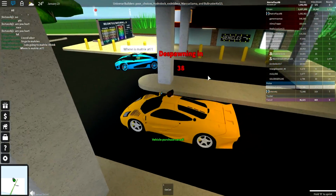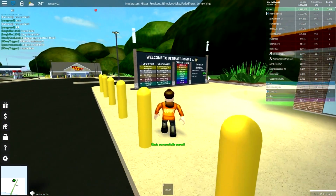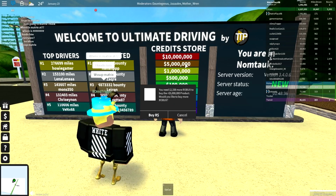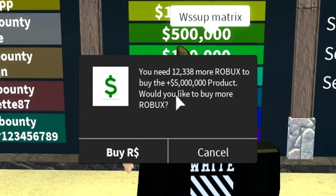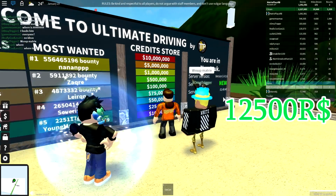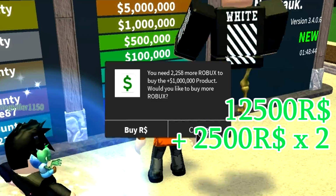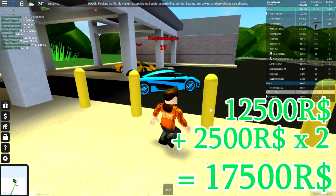Now, how much would that be with Robux? I'm curious, guys, how much would that be with Robux? Let's go take a look. So we would have to buy this here, the $5 million credits, and we'd also have to buy two of the $1 million ones. How much would that be? So this is 12,000 Robux. Oh my gosh. Okay, so this is over 12,000 Robux plus two more of these, which is another 2,200. Oh my gosh. So this is almost 20,000 Robux to get this vehicle, guys.